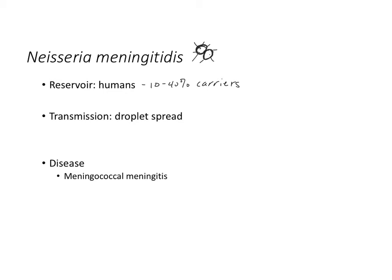How does it spread? Well, it's droplet spread, so this has to be close contact, sneezing, coughing, the usual there. Maybe some fomite transmission, so that would be indirect contact on some object like a keyboard or a drinking glass, for instance, so not airborne.